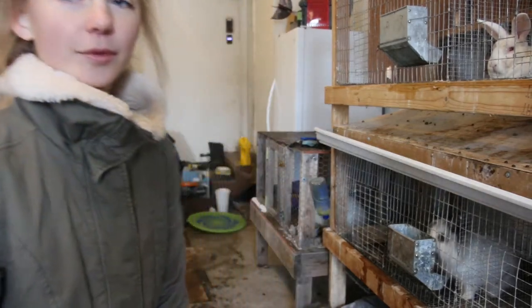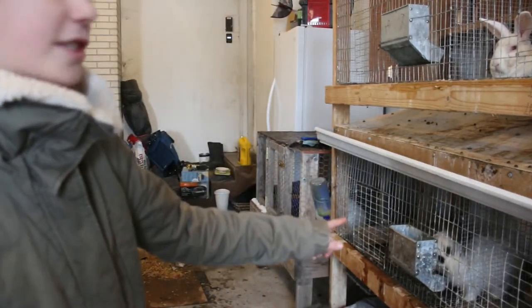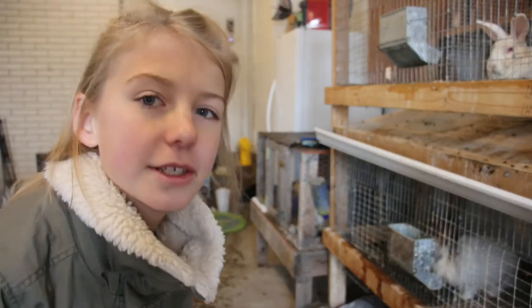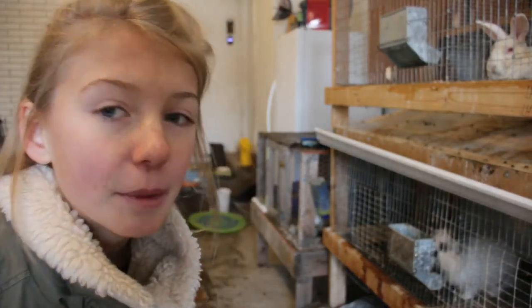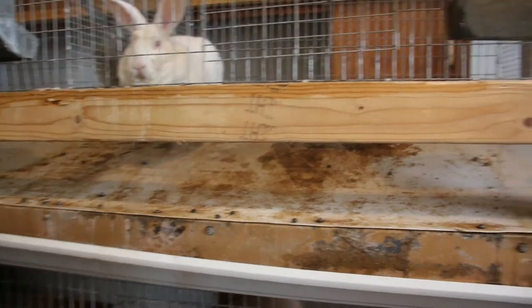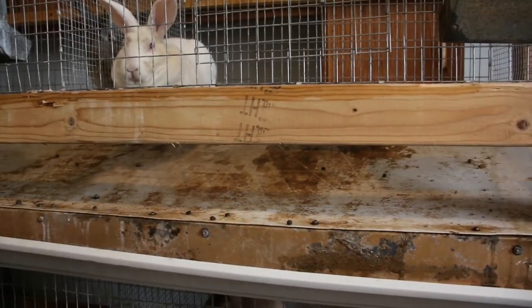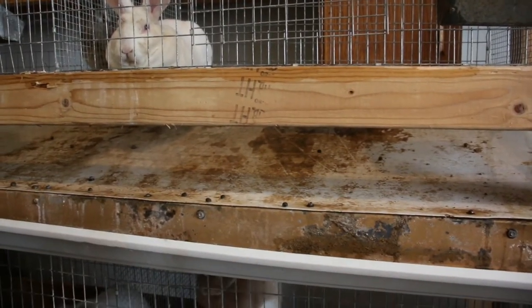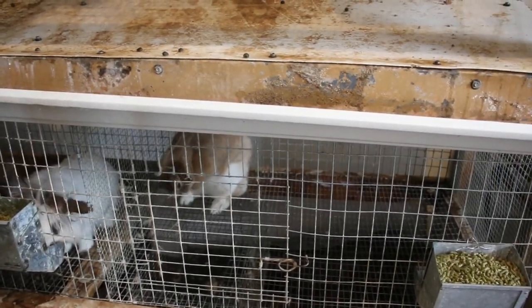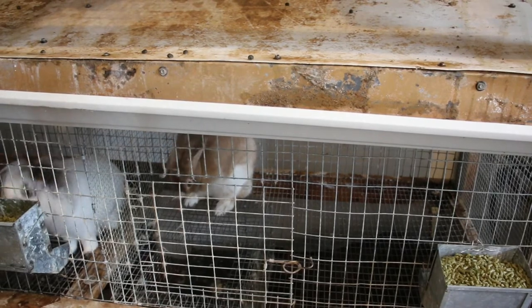Rabbit set up. We've got this big cage that has four of them in it. And then we have Winter's cage by himself. But we finally decided on names for these two. I don't know if you can see them. That's Clyde, and down there the girl is Bonnie. Cleaning herself.